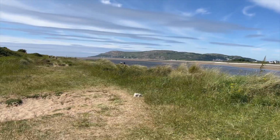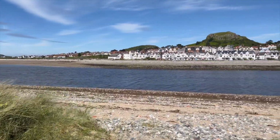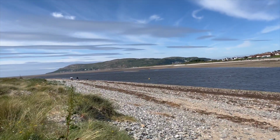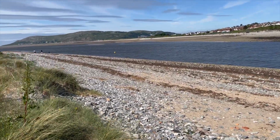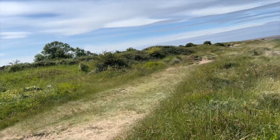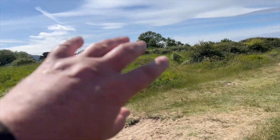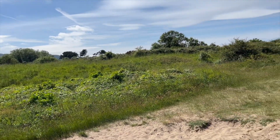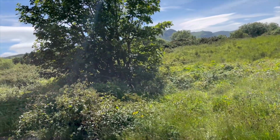So a quick look at the beach. So there's no obvious signs of anything. I'm told you can find, if you search hard enough in there, you might be able to find some of the railway tracks, or the tracks that they used to launch them.